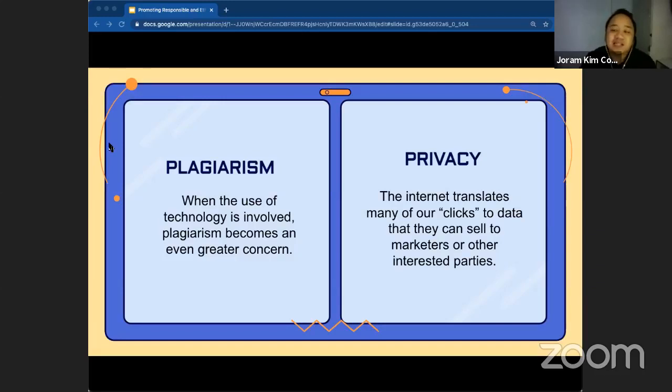Next of course is privacy. Diba? The internet translates many of our clicks to data that they can sell to marketers or other interested parties. Diba? Sometimes pag kunyari nag-search ka ng ganito, automatic lumalabas puro ganito sa newsfeed mo, right? So again, in one click, the data that we're actually putting online, definitely napapakinabangan din yan ng algorithms and then the like. So of course, that's something also that you have to remember.